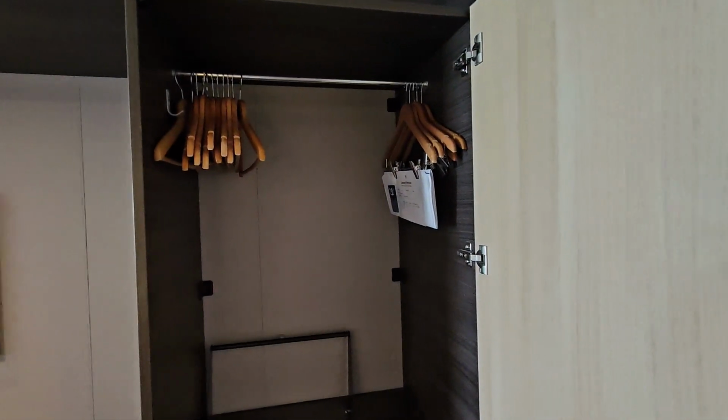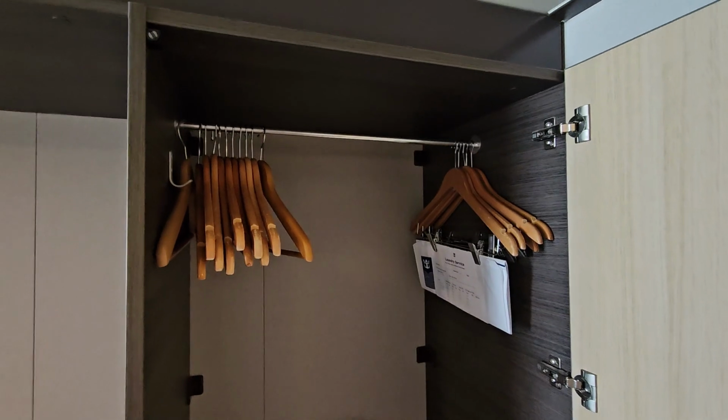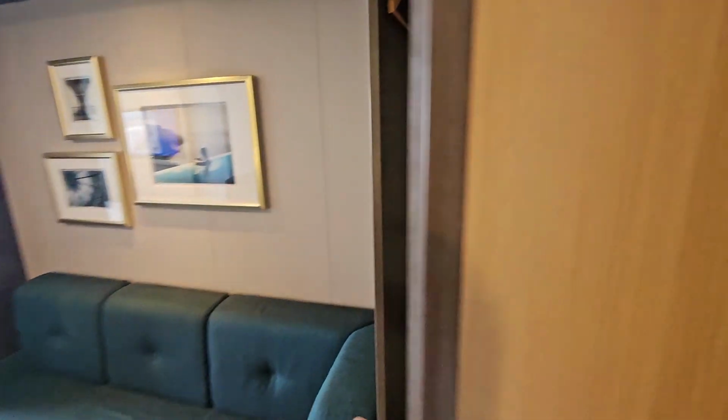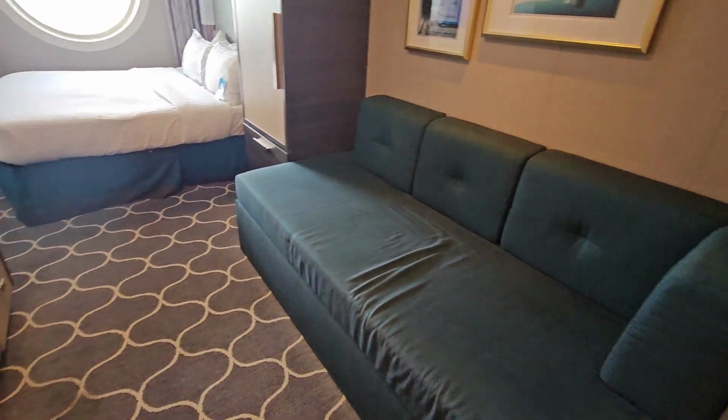Also on the right hand side, you have a lot of storage in the room, being an ocean view room, not a balcony room or a junior suite, but a lot of storage for the size of room, which is nice. But you have the hangers here, and you have another rod here to pull down if you want to do additional storage for hanging clothes. And then also on the right hand side, you have your couch.